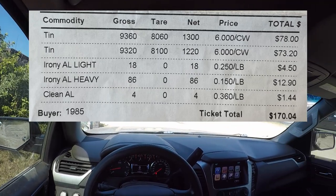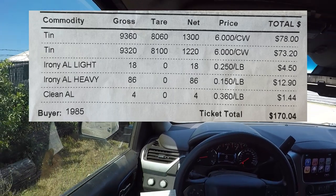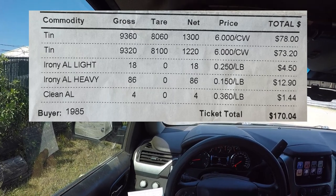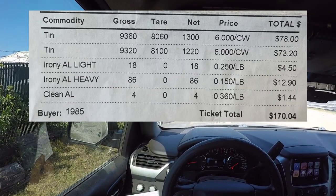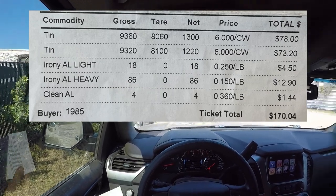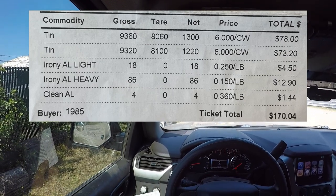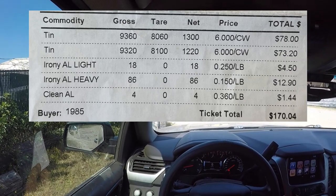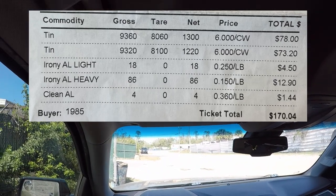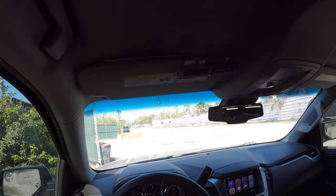Iron heavy was all of the doors to that refrigerator, the stainless steel refrigerator. You know what? He didn't pay me on my sealed unit, just stinkwad. Iron heavy, 86 pounds, 15 cents a pound for $12.90. And clean aluminum, I don't know what he stole. He stole something out of my trailer. Oh, that's probably more pots and pans that were clean. 4 pounds, 36 cents a pound for $1.44. For a grand total of $170.04, plus our washer and dryer gives us a day of $210. How do you like them apples?